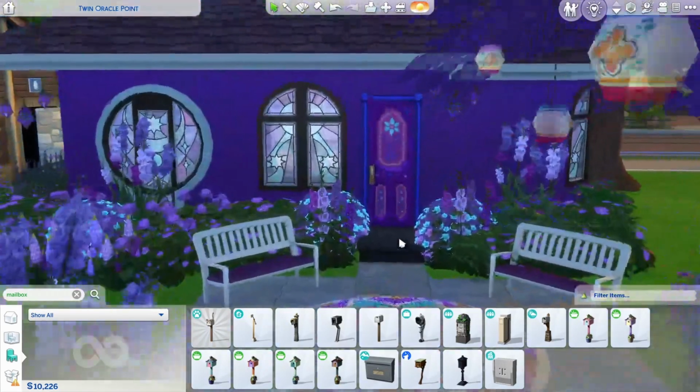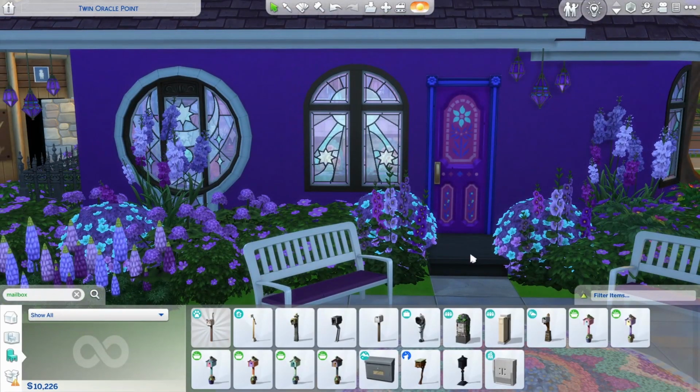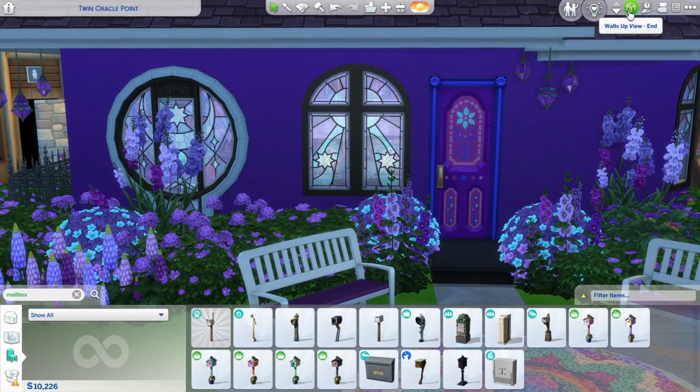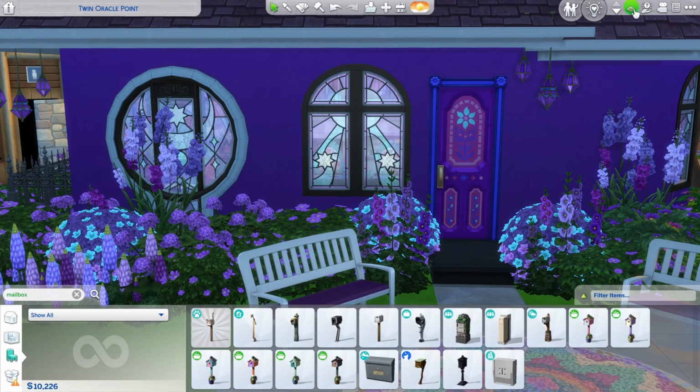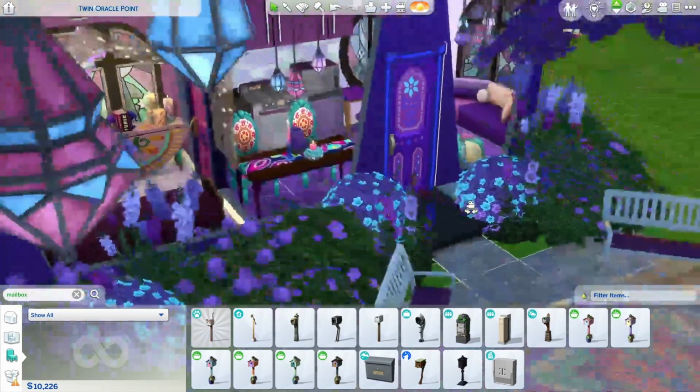Okay, I did go through all of Debug trying to find a trailer. I did find it, but it didn't work. So I just hid where the wheels would be with plants. So just pretend that there are wheels there.